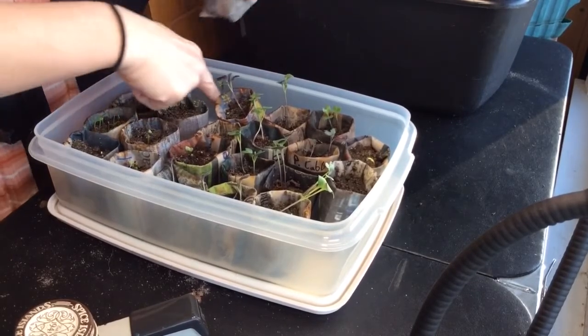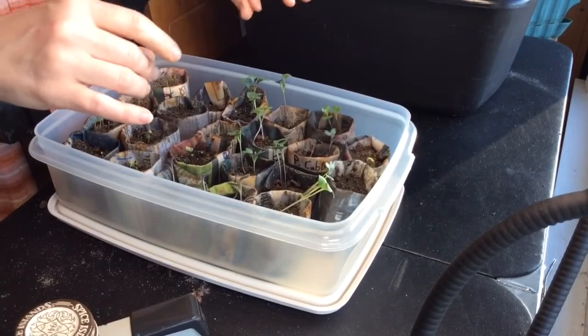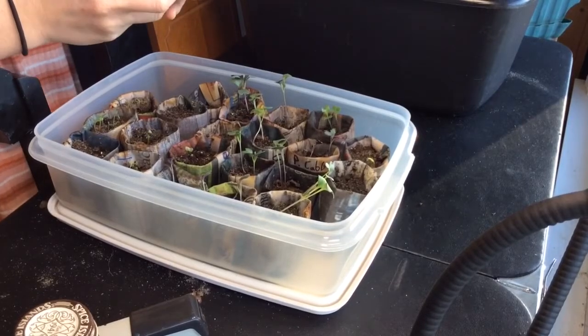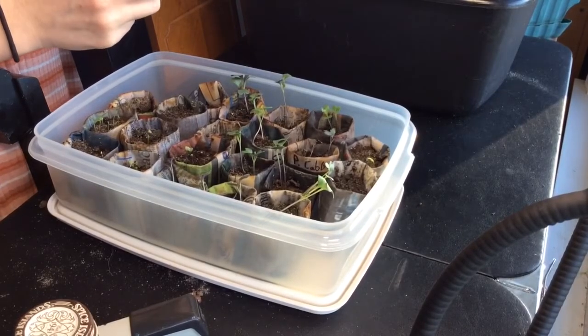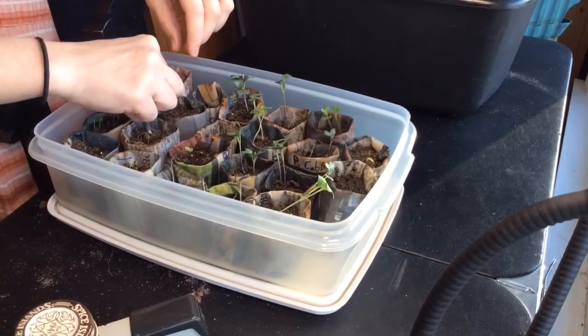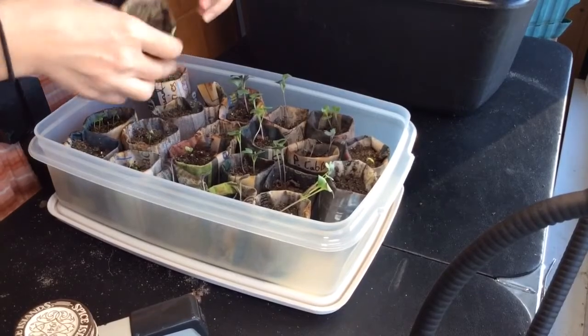So, poppies, I've tried direct seeding this time. But I'm also starting some indoors because we get a lot of birds in our backyard and I'm not very confident that the birds won't eat them all. These are ground cherries. I'll thin and separate those as they get bigger. Very tiny seeds. They're also called Cape gooseberries.